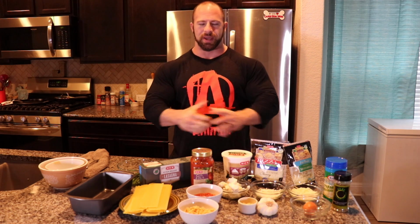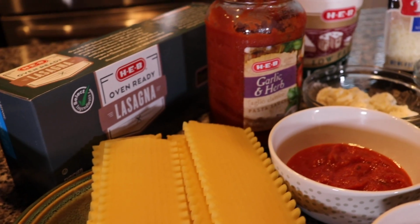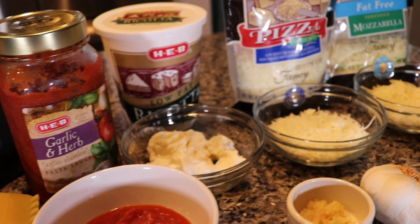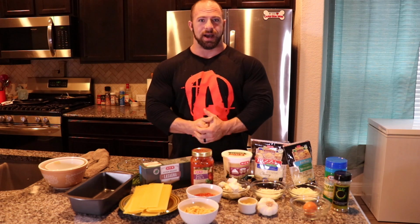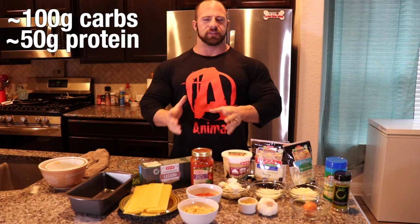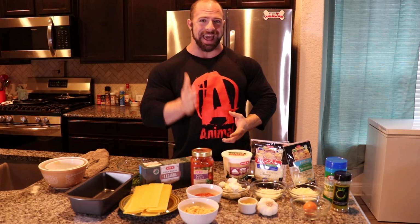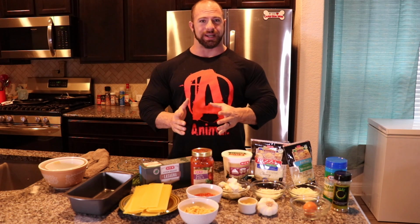So let's make lasagna. I have all my ingredients laid out here, and I try to do some easy ways for us to make this lasagna. The thing that I looked at first was the macros. So for my wife, Renee, I know what her macros are, I know what my macros are. So I was looking for around 100 grams of carbs, 50 protein, and 20 grams of fat for my portion. Hers is nearly exactly half of mine. So 50 carbs, around 25-30 protein and 10 fat.